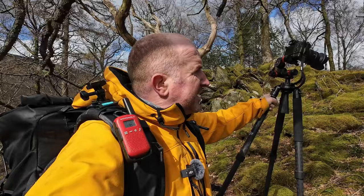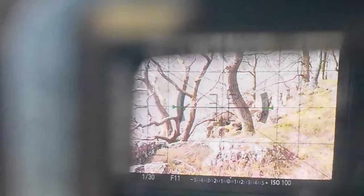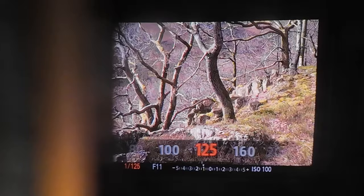Right then peeps, I've come across another one. Well, another two. Because I've taken an image of one part of this composition, but I've come back to include a bit more of it in. I'll put you through the viewfinder and you can see what I mean. At the moment, it is very, very bright because that sun's out. But that's roughly the composition at the moment.